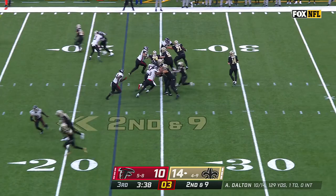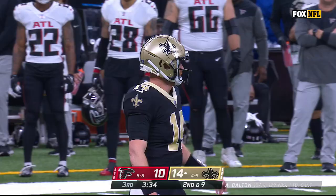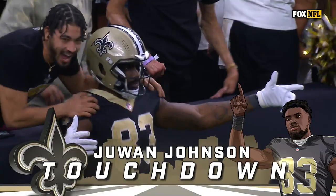Pressure coming. Dalton gets rid of it. It is caught. And it is Juwan Johnson again. There is a penalty marker thrown as well. We'll have to check the flag. But if it stands, Juwan Johnson has his second of the day.